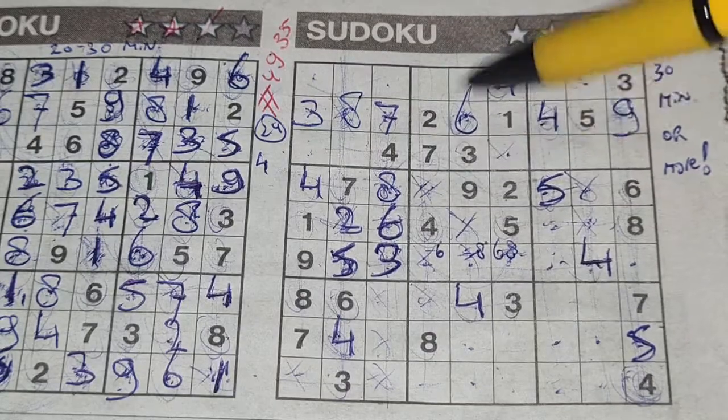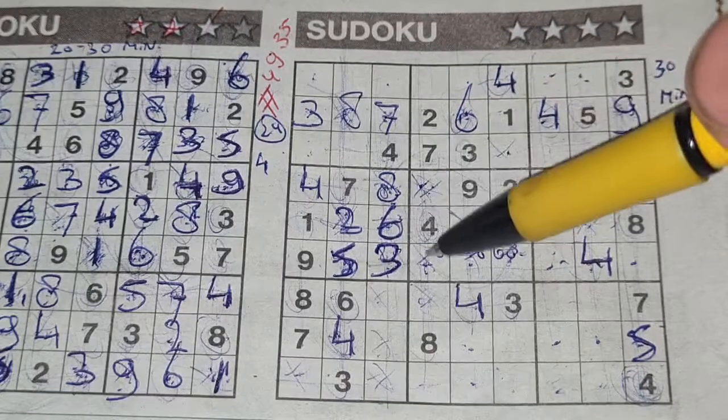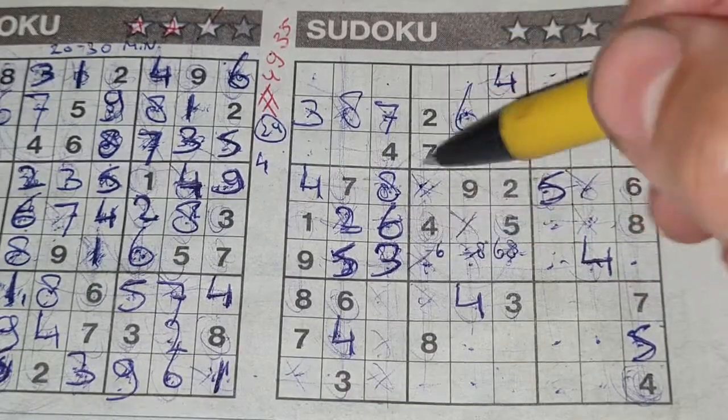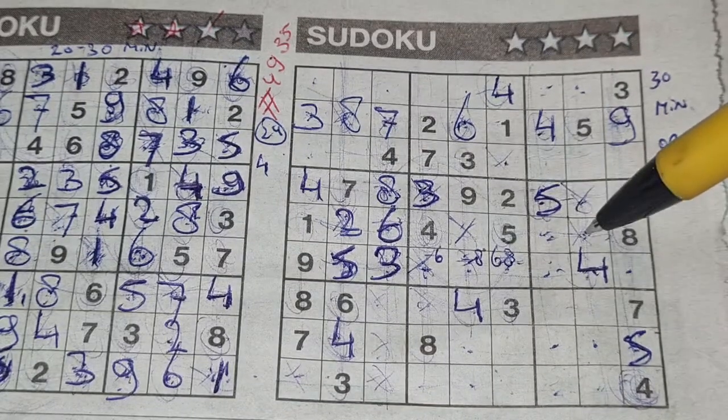3 in this column, 3 in the middle column. So the column next, the only 2 places left for the 3 should be here or there. We see here 3 in this row, so no 3 there, 3 should be there.